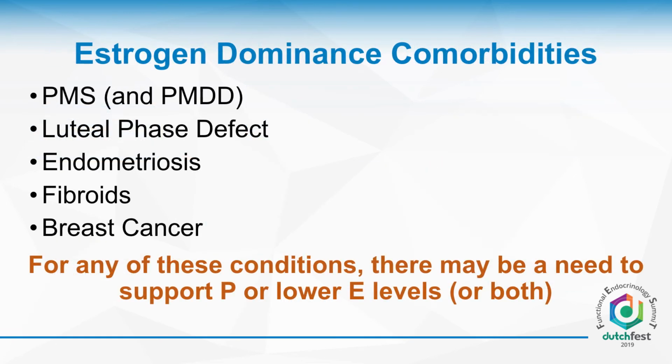So we see this with PMS, luteal phase defect, when there's not enough progesterone in the second half of the cycle, endometriosis, which we'll talk about, fibroids, which we'll talk about, and breast cancer. And for any of these, there may be a need to support progesterone or lower estrogen levels or do both.